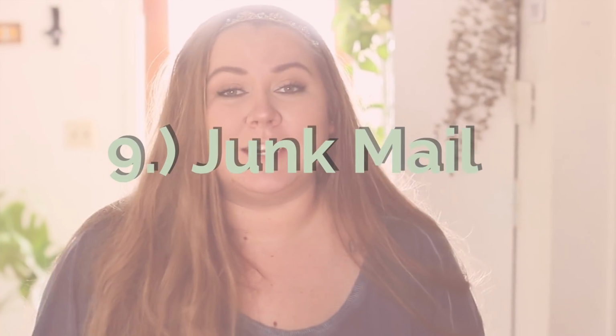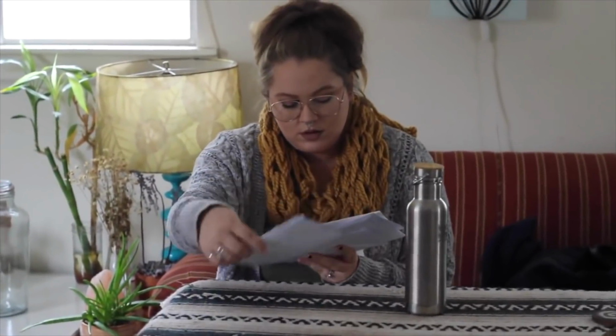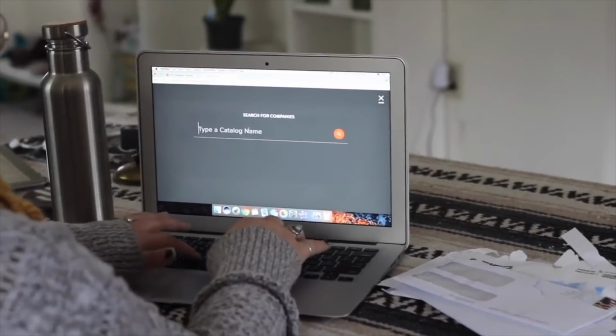Another swap that has come up in quite a few of my videos recently, but this is a free thing to do: junk mail. Stop your stinking junk mail. It is a free thing to do. It takes a little bit of time, not a lot, but it is a free thing to do that can reduce your carbon footprint and your waste.